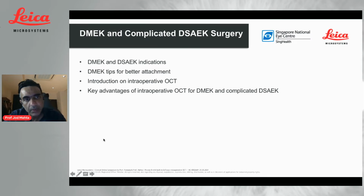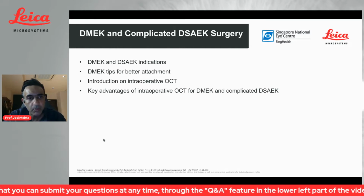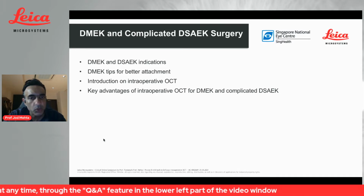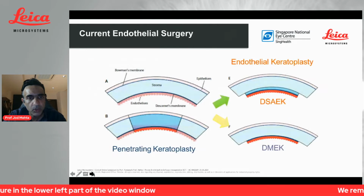So we'll talk a little bit about switching on to basically doing DMEK from DSEK, some tips and some advantages of using the intraoperative OCT, and showing the use in some complicated cases to see how it can help you perform this surgery.